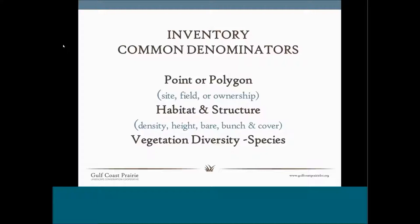And also in our case, the gap between point and polygon is a little easier to bridge, because our guys doing these particular projects are working hand in hand with the landowner to meet the landowner's management objectives. So they know where the pastures are, where the fences are. They know how the area is being measured.